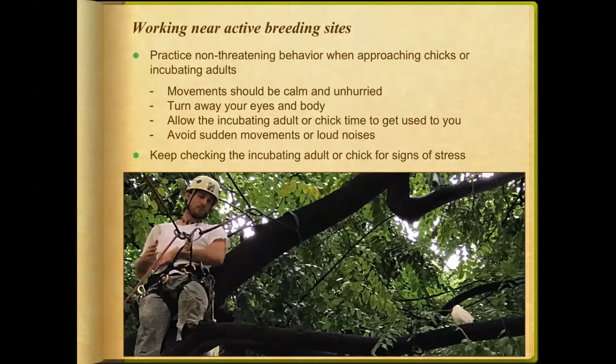And this is Lake again, demonstrating an approach to a chick. There are also best practices for the tree worker or arborist who's aloft to use non-threatening behavior to minimize the stress of the chick or incubating adult. These may sometimes be obvious, but we'll spell them out. When you are approaching, your movements should be calm and unhurried. It definitely makes a difference, because chicks and incubating adults will be watching you very, very closely.